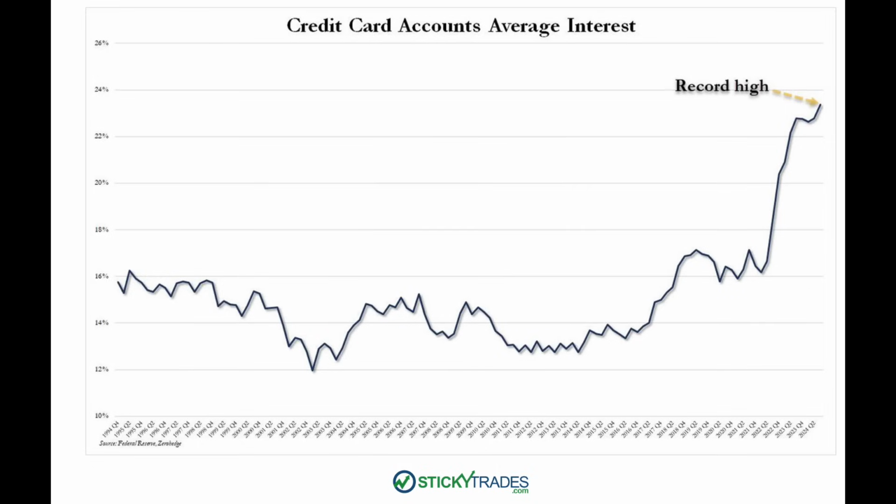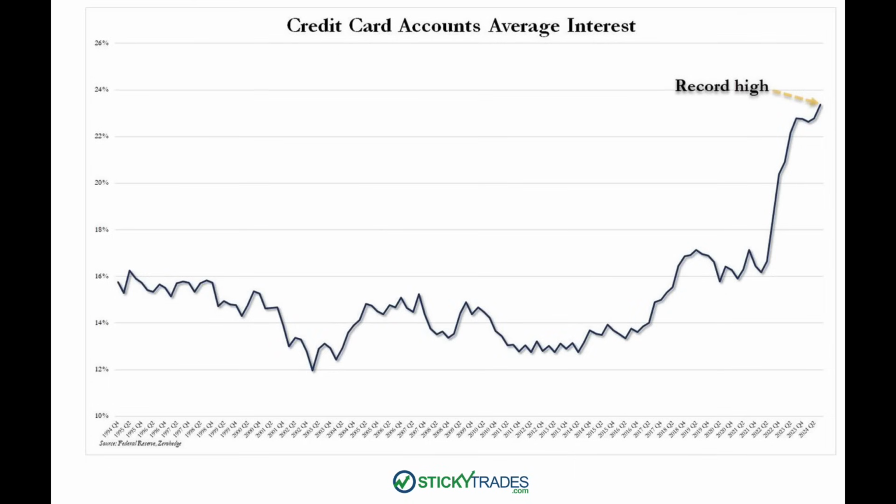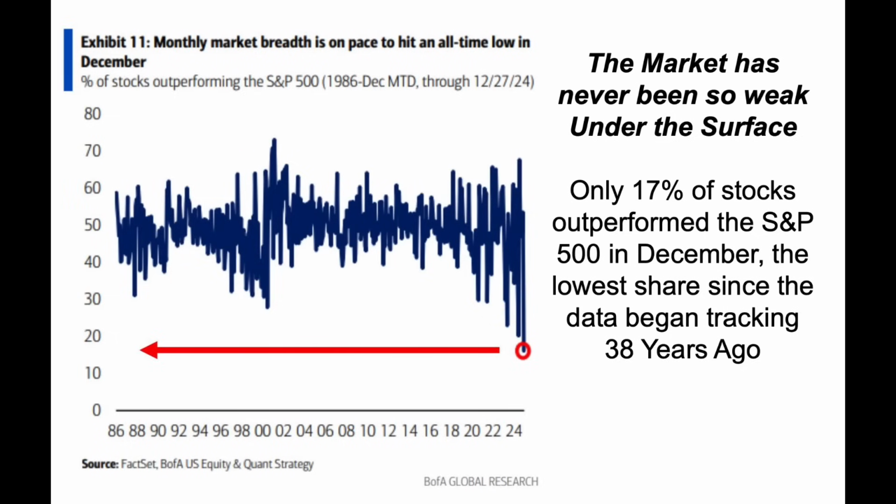Now, these two are warning signs. Again, credit card loan defaults and interest rates going up is going to create more defaults, so it's more or less feeding the fire. But when you look at the general market right here, you can see this is a chart from Bank of America Global Research. The market has never been so weak under the surface, meaning that only 17% of the stocks outperformed the S&P 500 in December. Only 17%, folks.